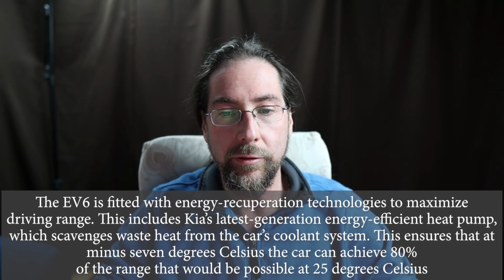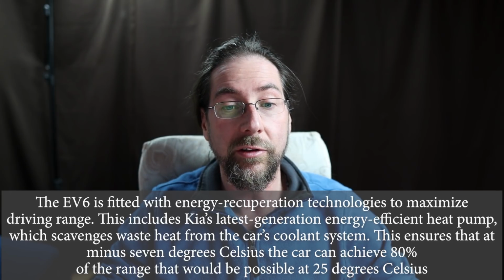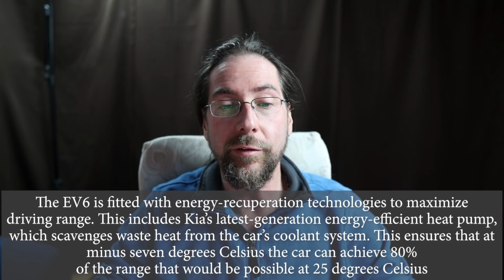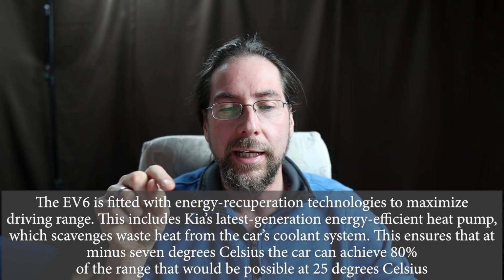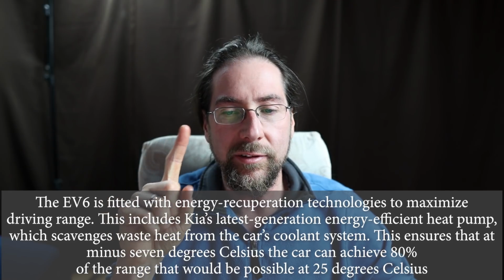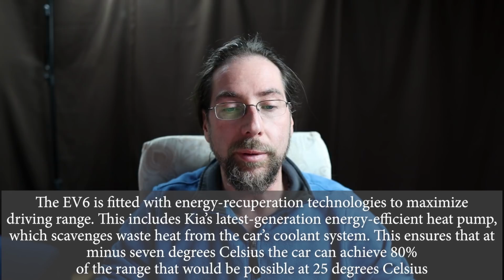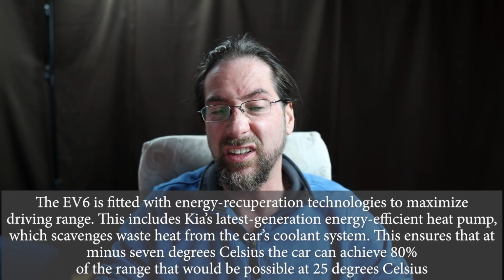So it has the fitted energy recuperation system to maximize driving range. This includes Kia's latest generation energy efficient heat pump, which scavenges waste heat from the car's coolant system. And now this is amazing. This ensures that at -7 degrees Celsius the car can achieve 80% of the range that would be possible at 25 degrees Celsius. And I think this is awesome.